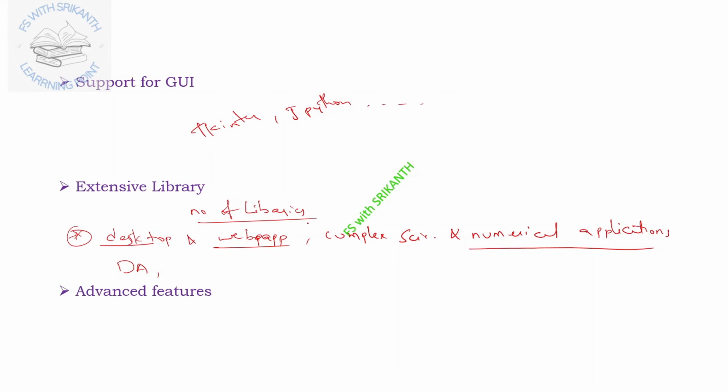Python has advanced features. Already we know that it has generators. With the help of generators we can create iterators and list comprehensions. With the help of list comprehensions we can create a list from other iterables. So a set or anything else we can convert to a list. That is one more advantage.